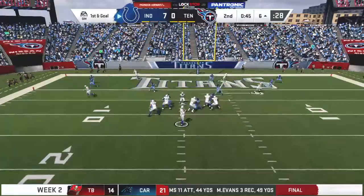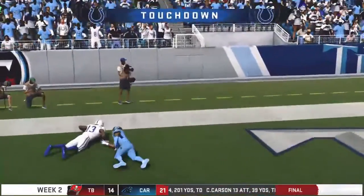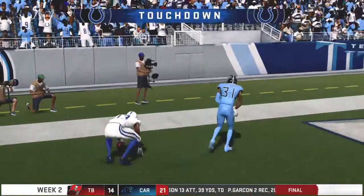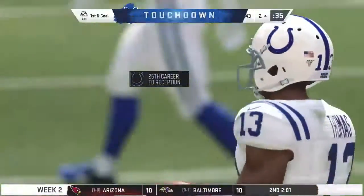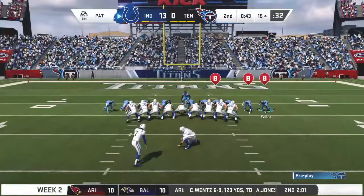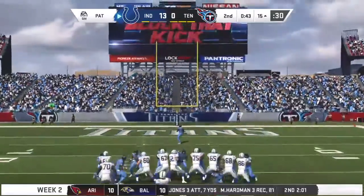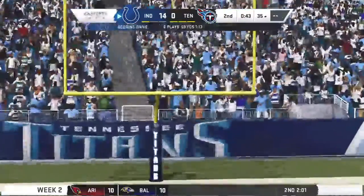And again, it's Allen. Now he's got his target. It's caught for a Colts touchdown. Michael Thomas, his 2nd touchdown on the season. And the Colts, they add on to their advantage. Good start to the season for him. He had the touchdown last week in the opener and a 2nd one in week 2 now.